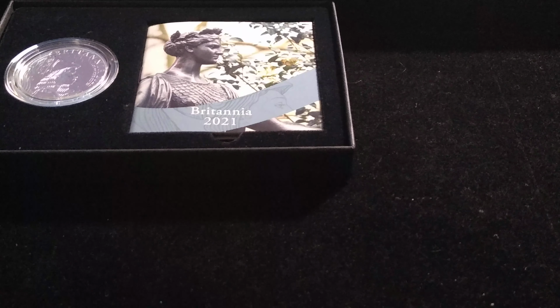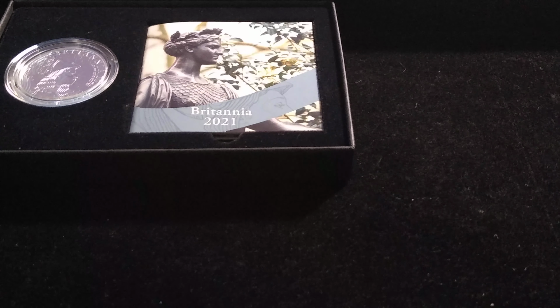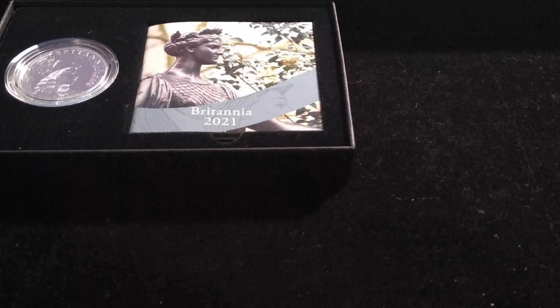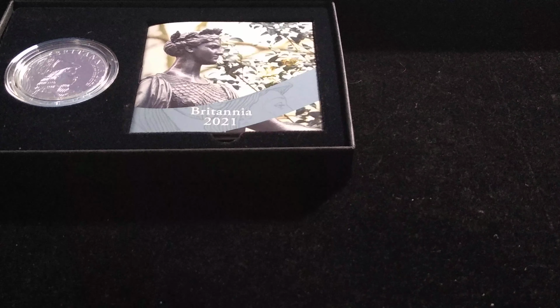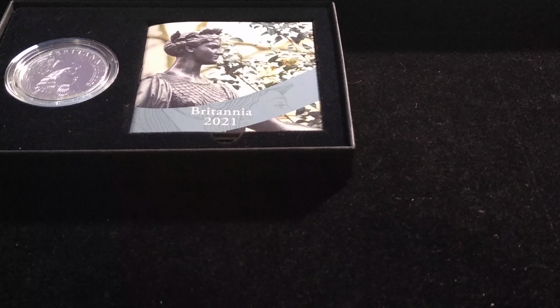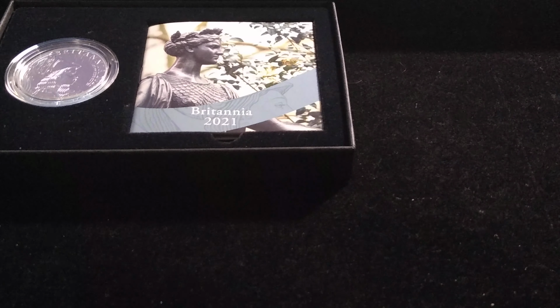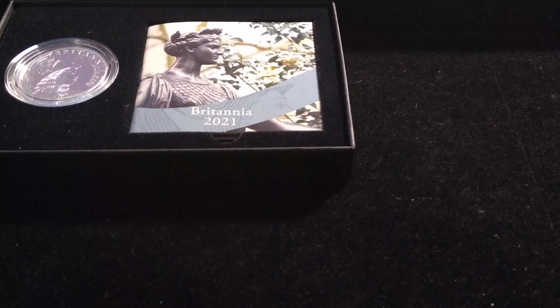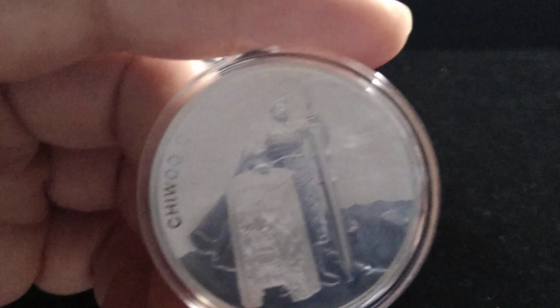Something else that I bought that I'm really, really excited about. And these are the 2019, I think he's called the Chiwoo. The Chiwoo. 2019 Chiwoo. Boom.